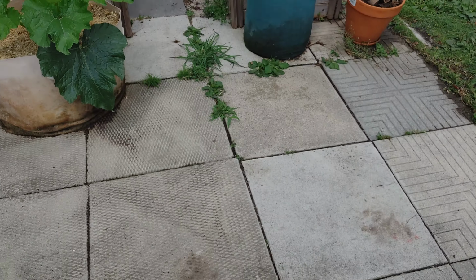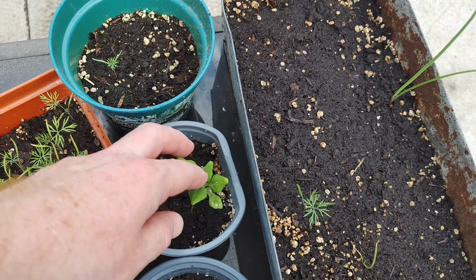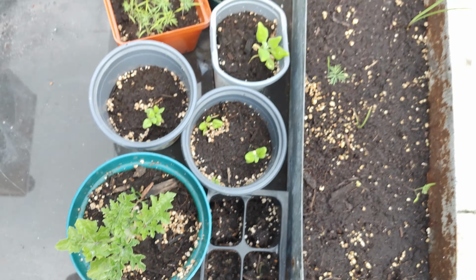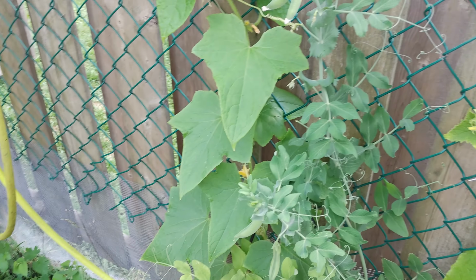Stuff that I planted and failed, they seem to be getting eaten, and that is the dill, that's the New Zealand spinach here, and that's the watermelon. So this likely will go in the next couple of days. We'll get that going over there.